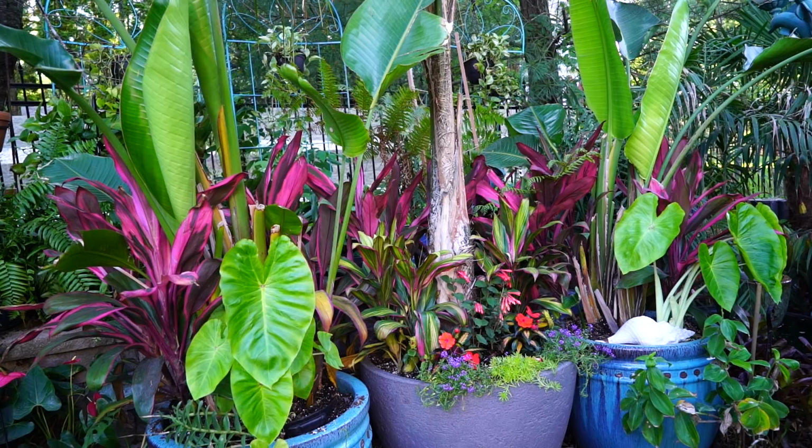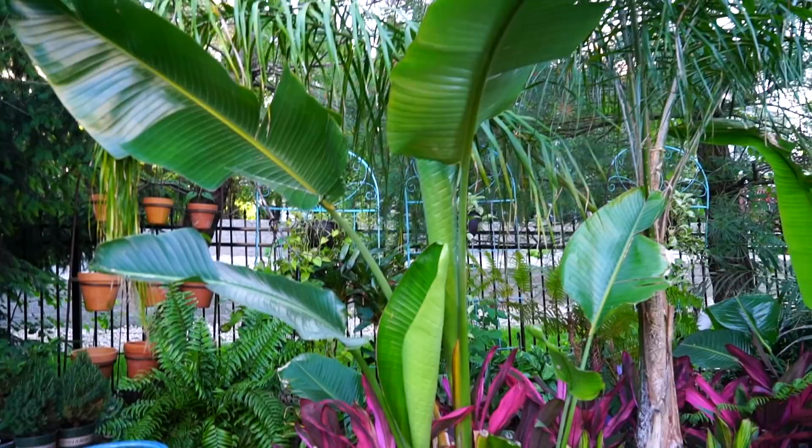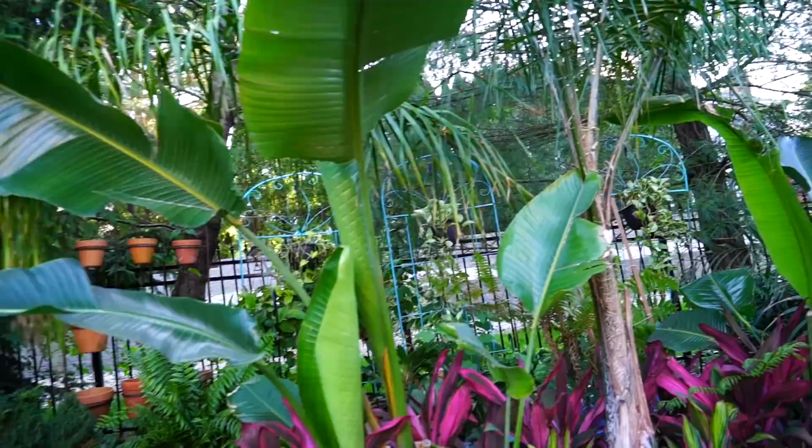The bird of paradise are doing very well. They've been popping out new leaves like crazy. I think that the two that are opening right now will make three new leaves since I repotted this really just a few weeks ago. So it's responded very well to getting into a new pot.